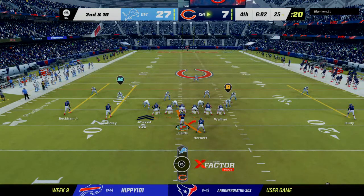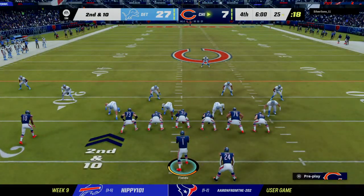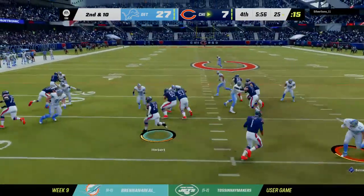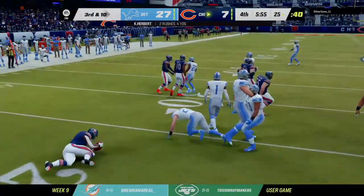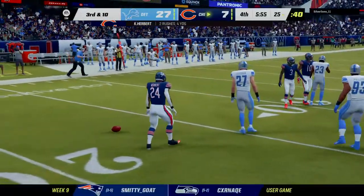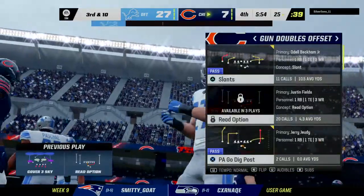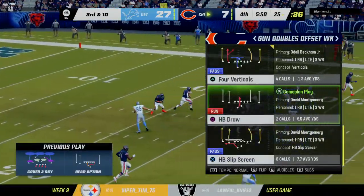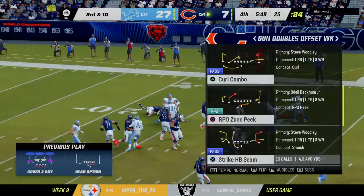Hey, check Mike 27. Check Mike 27. Here we go, here we go. A handoff for Herbert. And here's another tackle made at the line. So they're converging well on the football now. No gain on that one as it brings up a 3rd and 10. This run defense has been pretty stout all game long.